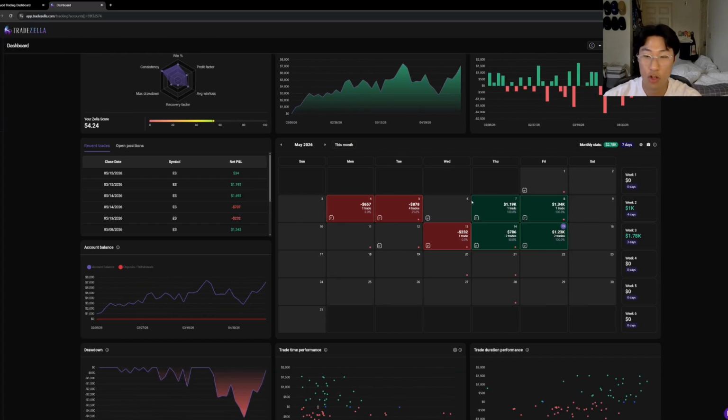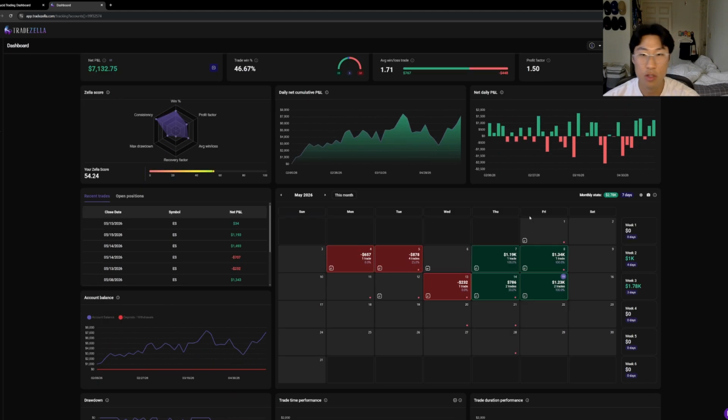So just looking at the TradeZilla stats, it took me about 2 weeks to complete this eval. Did not really have a good start last week, but we kind of picked it back up. We ended up blowing one account, right? So we blew an account that only had about $600 worth of drawdown. So on Monday we blew it. And then I already had another account, but this account also was in about $700 of drawdown.